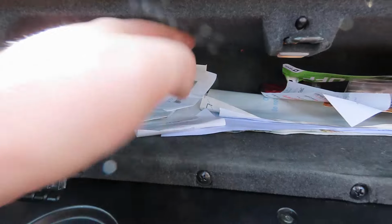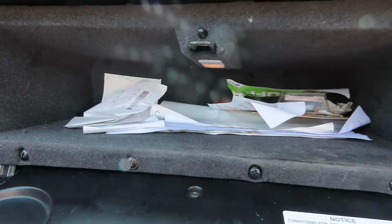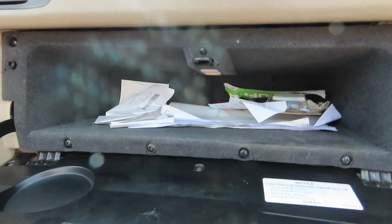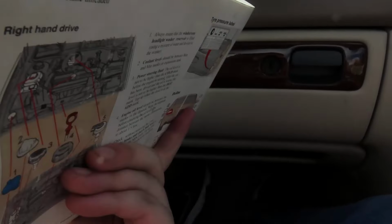Thought it'd be a good idea not to mess with any of the receipts or paperwork, just in case. Owner's manual.